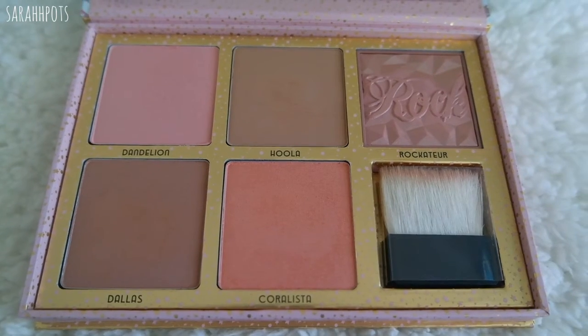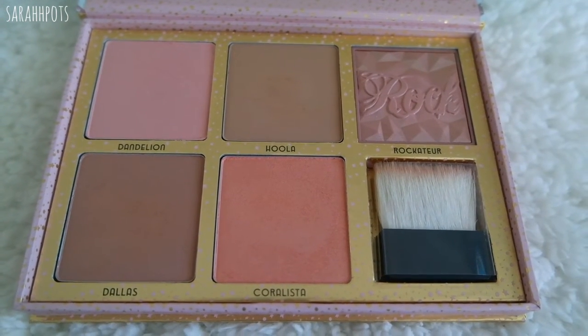I haven't really touched this because I do want to take photos of it, so I don't want to get my fingerprints on the swatches or anything. But you have, this is not going to work, is it? I'm going to take this out of the box first because the mirror is just too distracting for me. So you can actually take it out of the box, just have to be careful of where you're holding. So here, let's just hope this doesn't fall.